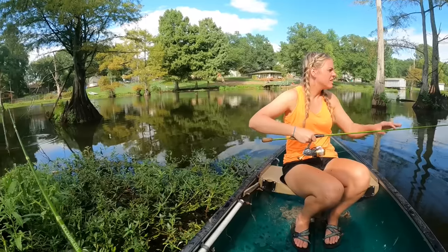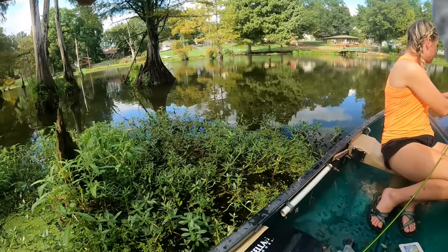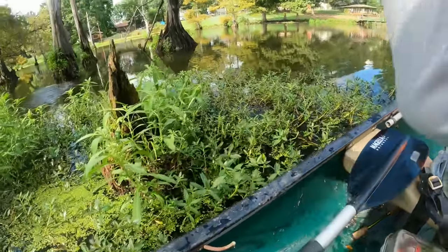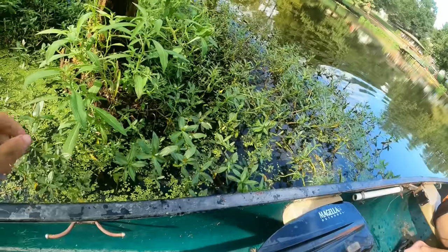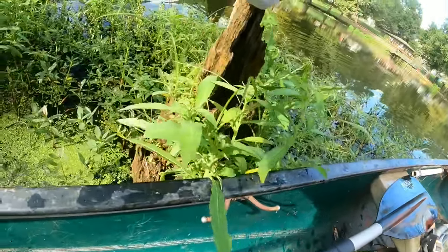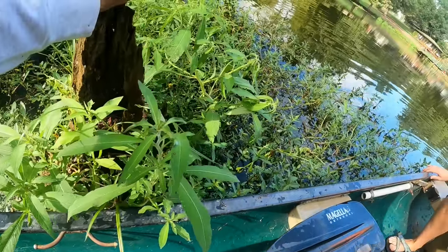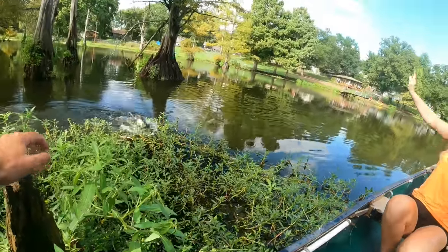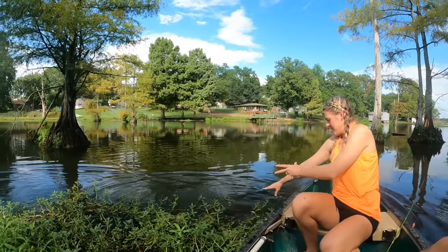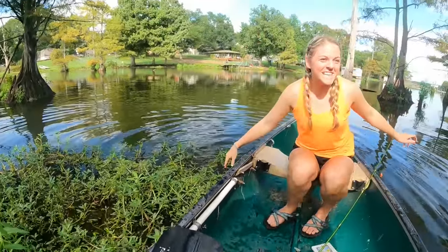Catfish. Oh gosh. Oh my gosh. That's a catfish or something. Oh my gosh. Stay on there. Shoot. Stay on. He's stuck in this. Come here. That's a catfish. It's a catfish. Grab him. Oh gosh. Grab him. Yeah, yes, baby. That's a bonus catch.